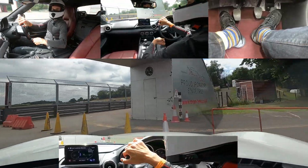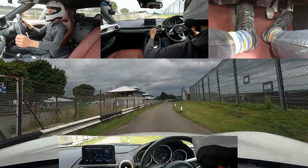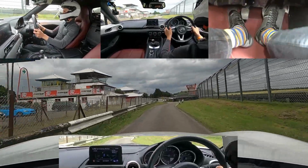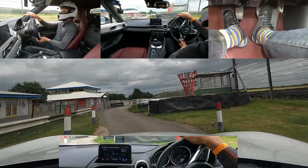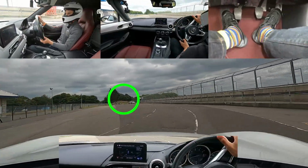It's really tight through here. You need to be careful. If you had a wide supercar, this might be difficult, especially this little chicane up here. Yeah, this is narrow, especially this bit right here. So I'm going to head up towards those 2 cones.